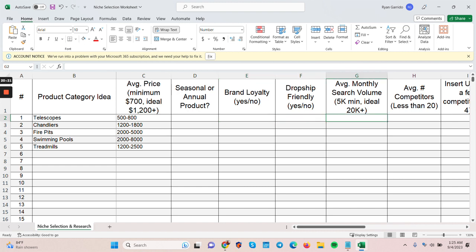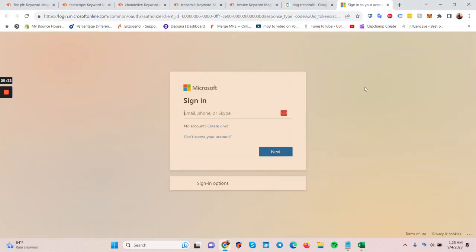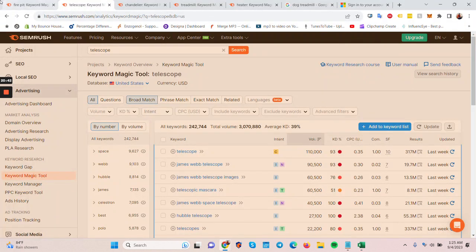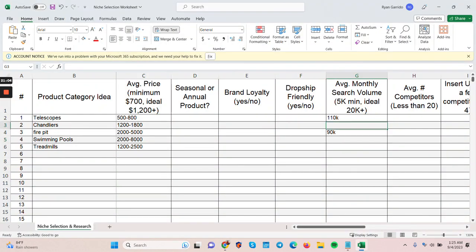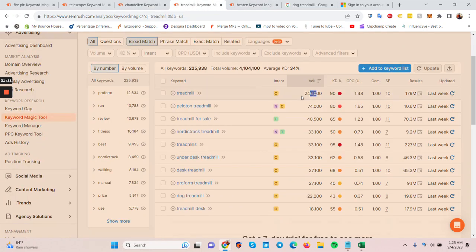With SEMrush, we're able to determine the number of searches, so this is one that I can do right here. If I still have that tab. Yeah, here we go. So telescope, we're going to put 110K searches per month. Let's do fire pit. We have 90K. We'll change it just to be accurate. It doesn't really matter because this is just product category, it's not keyword, but just to help out a little bit. Chandelier is also 90K. And then treadmill, let's see, do we have treadmill still? That's 246K.